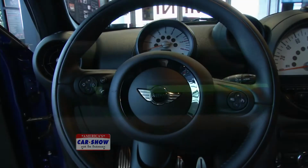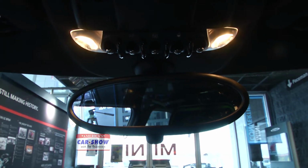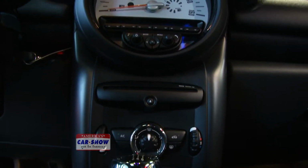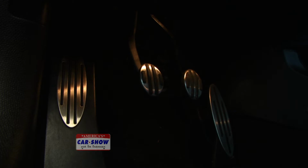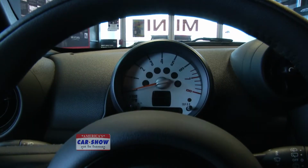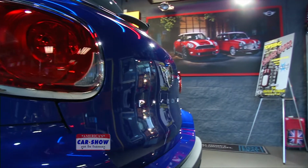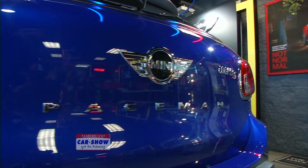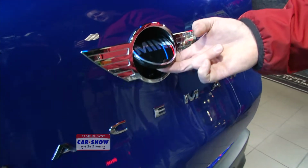Nice. I'm loving the dash setup. The contrast and the colors and just everything about it is so nice. It's beautiful. It still has that same setup with the speedometer in the center. They did move the door switches to the door with this one, as well as the new Countryman, so it makes it a little more normal, like other cars. Okay, moving around to the back here. I love this little latch to open up the boot.